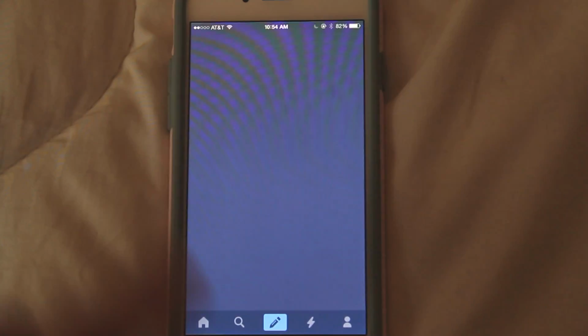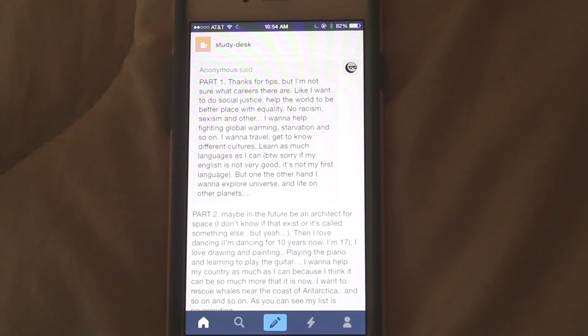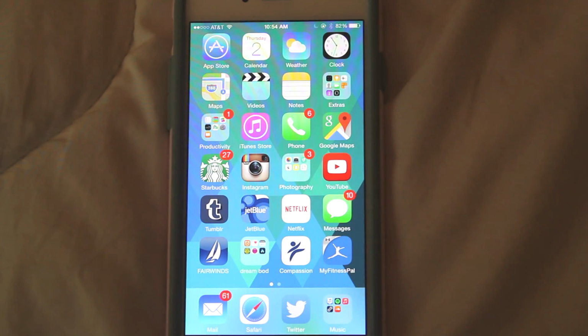And then I have Tumblr, which is public as well. It's linked down below. I think it's words-mean-things, but I'm not totally sure. I reblog on here every few days. I'm not on it as much as I am on my other social media, but I also answer anonymous questions. So if you have any questions for me, you can go through that.